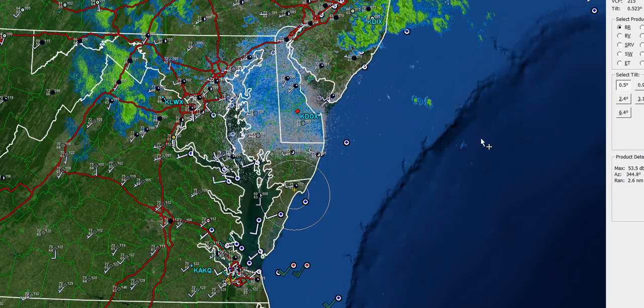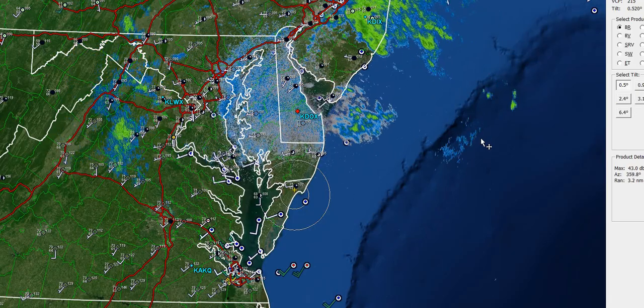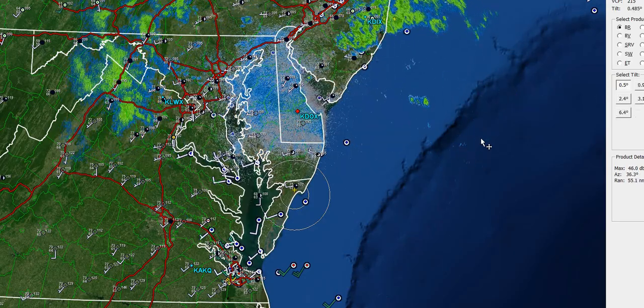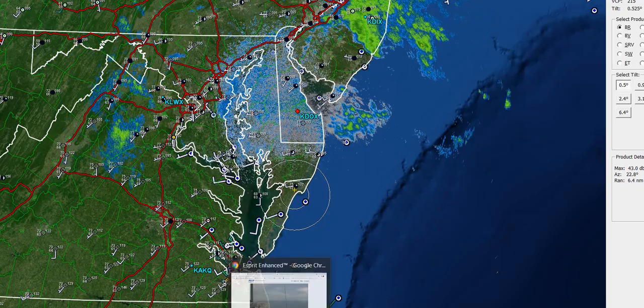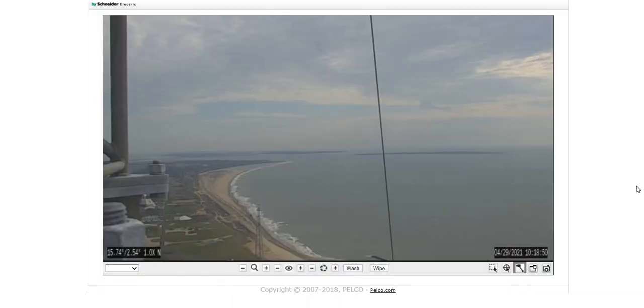Looking at our radar, you can see really not any activity across the Delmarva this morning. We do see some rain shower activity in northern Virginia. All that activity looking to stay north of our area, and we expect that to be the case as we go throughout the day today, as most of that energy remains well north of the Wallops region.